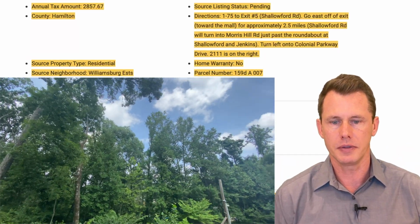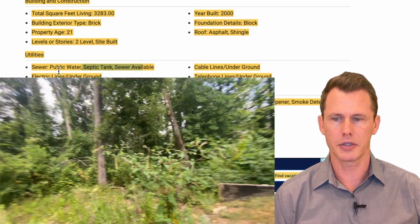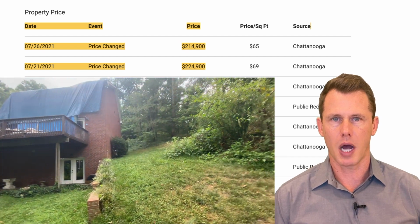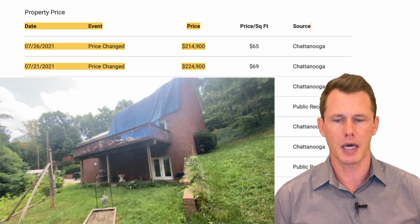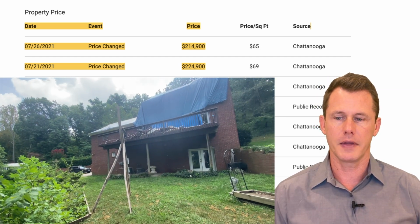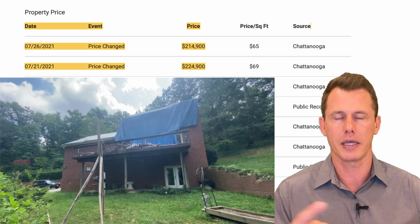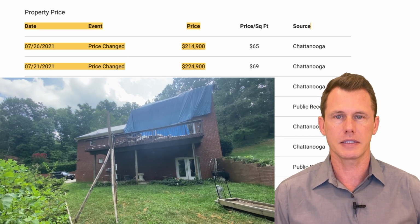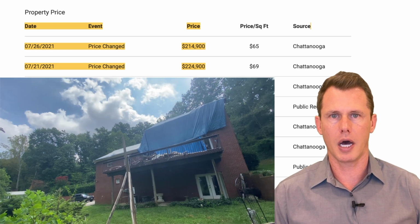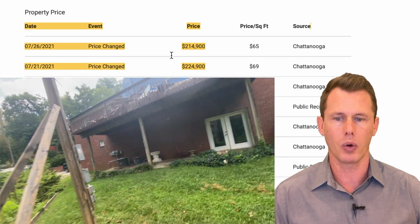Built in year 2000. It's currently on a septic tank, but there's sewer available, so that's good. All the utilities are underground, which is nice. So you can see this property was just sold a couple of years ago in 2017 for $269,000, which was a bargain at today's values. And then they listed it in May of 2021. The tornadoes around here were about a year before this, a year and a month. But they listed it at $229,900. It went under contract and then they listed it a time or two, and when they did that, they reduced it to $224 and $214.